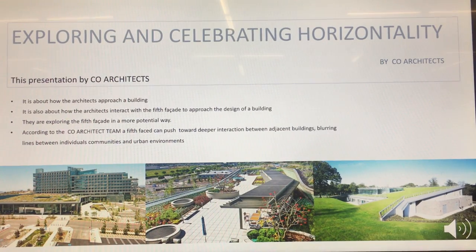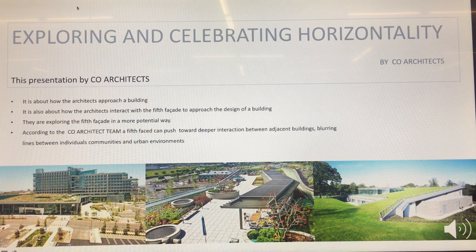Okay, exploring and celebrating horizontality by co-architects. This presentation by co-architects is about how architects approach a building. It is also about how architects interact with the fifth facade to approach the design of a building. They are exploring the fifth facade in a more potential way.